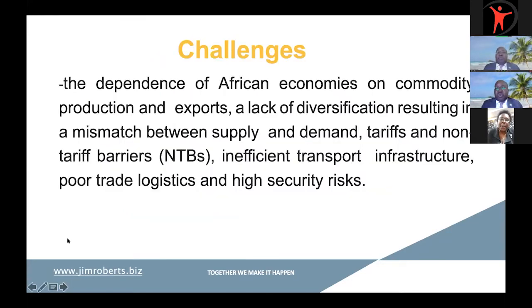We also need to acknowledge that there will be challenges. One of these is that in African countries there's a lot of dependence on commodity production and exports, which means if I'm producing coffee beans and the other person is also producing coffee beans, it may be difficult to trade with each other. So solutions will lie around increasing the value chains, the value addition into products. Lack of diversification can also be a challenge. And then also tariffs and non-tariff barriers.